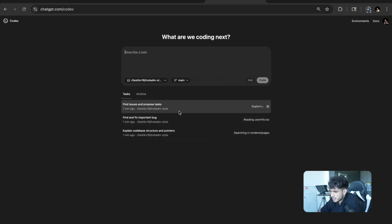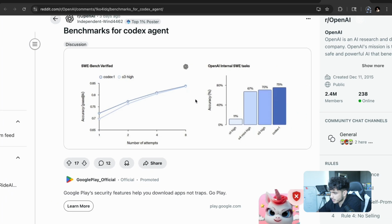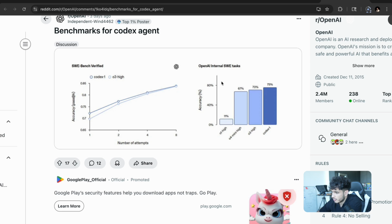Okay, while this is being done, let's look at some other things. If you look at this post from OpenAI, we can see the benchmark test for Codex. The other models, when looking at software engineering tasks: O1 high, 11% accuracy. O3 high, which is obviously liked a lot by a lot of people, 70%. Codex beats all of them, which is actually pretty crazy.